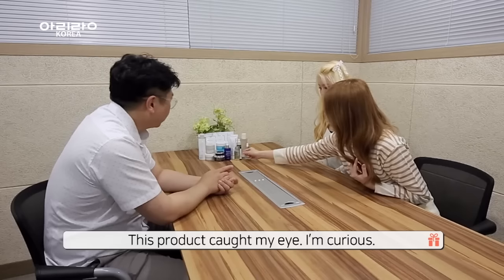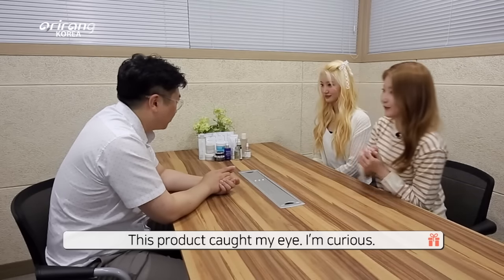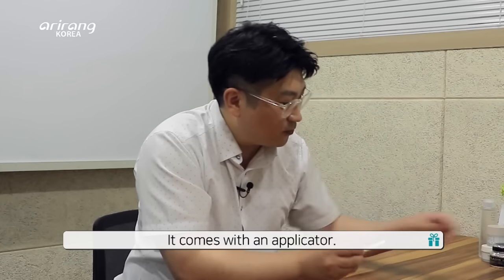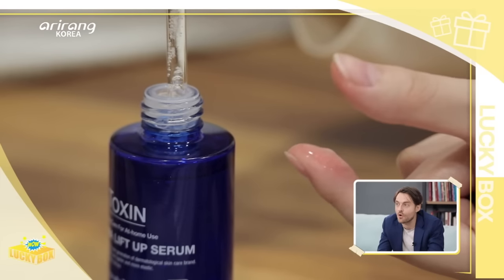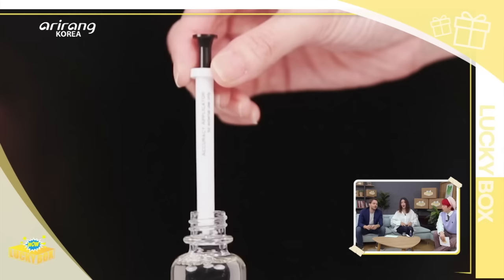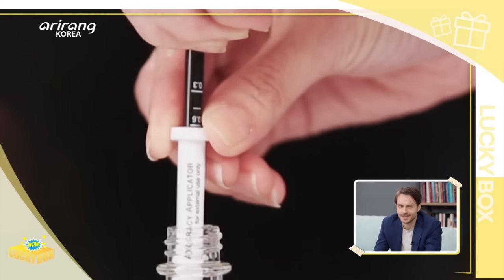Oh, that's what it's for! This looks so professional! Not a needle! Okay. I was getting worried, you know?